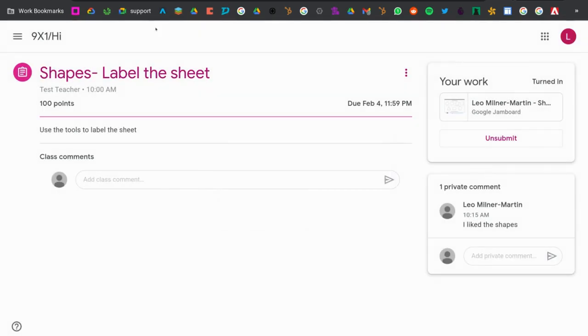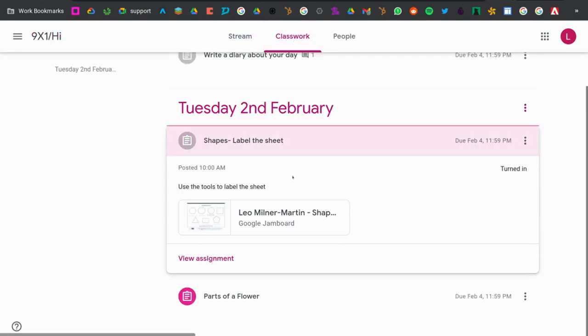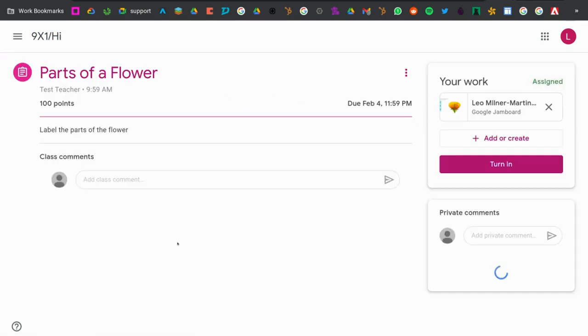Just an example of some other types of work then. Maybe I'll go back in here. Let's have a look in the classwork tab again. Parts of a flower this time. View the assignment. What do I have to do? Label the parts of the flower. Okay, click on the work.